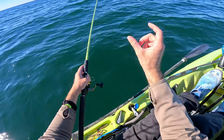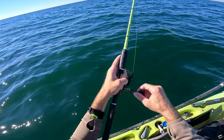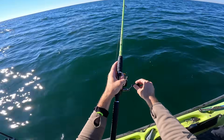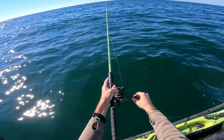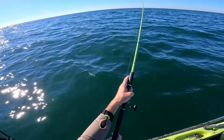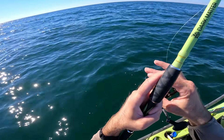I also have some little tiny metal jigs that I could, oh, there was a fish right there. And I could use the metal jigs to possibly catch bait fish, like little croaker maybe. And then we could send that down for a big redfish. We might even encounter some black sea bass here. Oh, another bite. Something small.